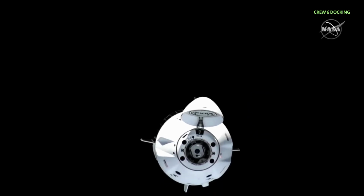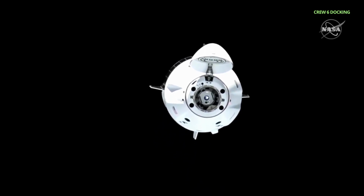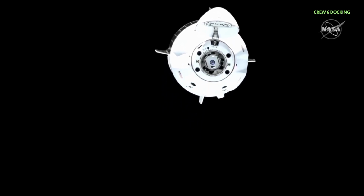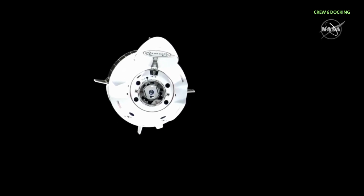We'll be pausing at waypoint 2, which is approximately 20 meters away from the International Space Station, prior to initiating that final approach. The side hatch, the hatch that they used to ingress Dragon just over 24 hours ago, will not be used at all until after they splash back down in the Atlantic Ocean or the Gulf of Mexico. TBD. Right. 6 months from now. All depending on weather. Yeah.